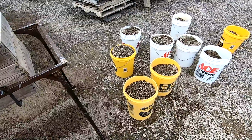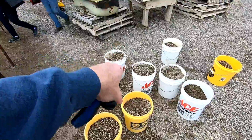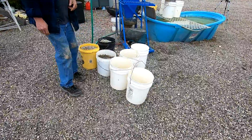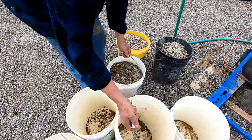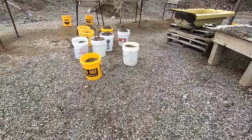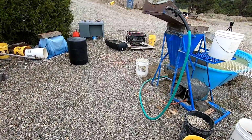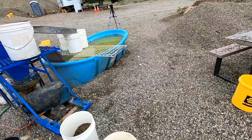Okay, the ladies went through and got everything sifted down. They got 1, 2, 3, 4, 5, 6, 7, 8, 9 buckets. Oh no, we got more over here. Well, these ladies worked hard and went through, and yes, they did work very hard. So now we got to start working hard, because these buckets probably weigh about 50, 60 pounds. And we're gonna run them through the jig and let the jig do the work for us, and we'll see what kind of sapphires we can pick out and find.